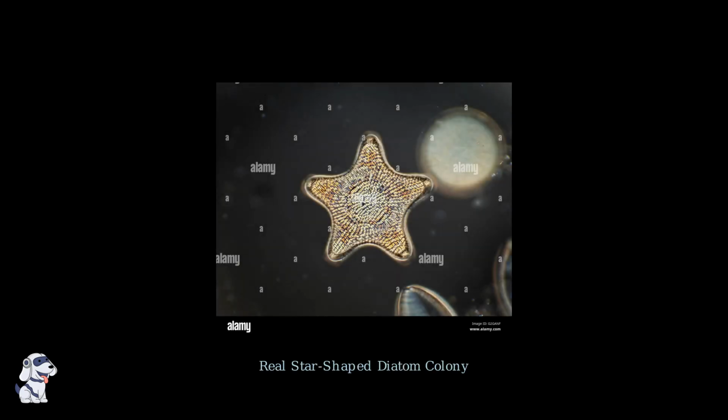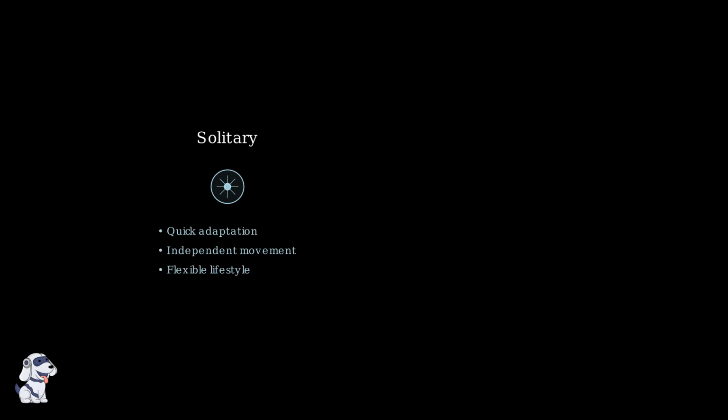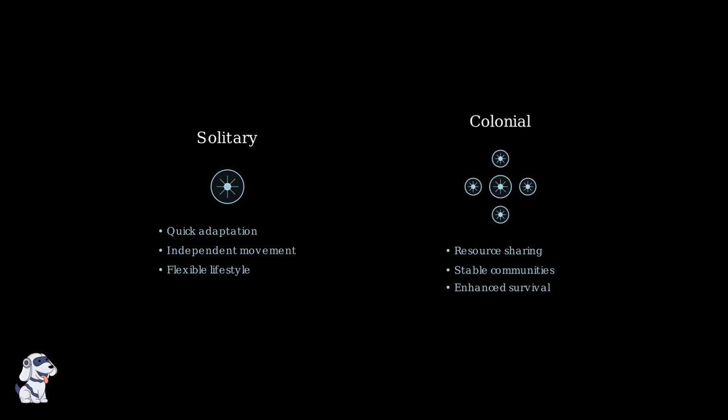Now let's look at a real example. This microscopic image shows an actual star-shaped diatom colony with intricate internal patterns. Notice the 5-pointed star structure and the complex textures within each cell. Whether living alone or in groups, diatoms play crucial roles in their aquatic ecosystems.